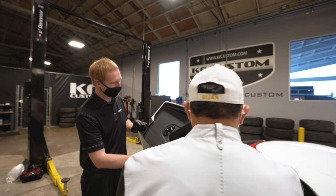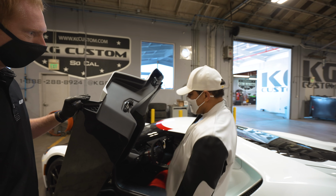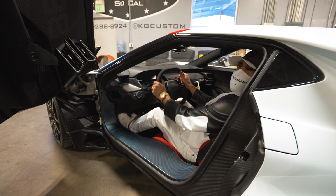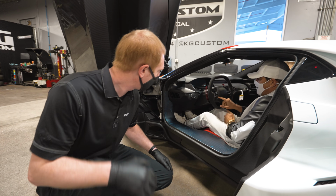Yeah, exactly. So I left the plastic on because I know it gets scratchy. Absolutely. So this is how I get into all my supercars. Perfect, just like that. Exactly right.